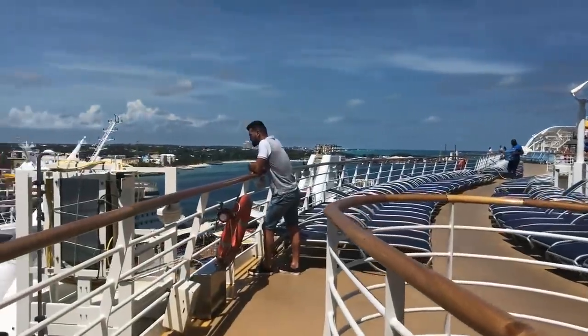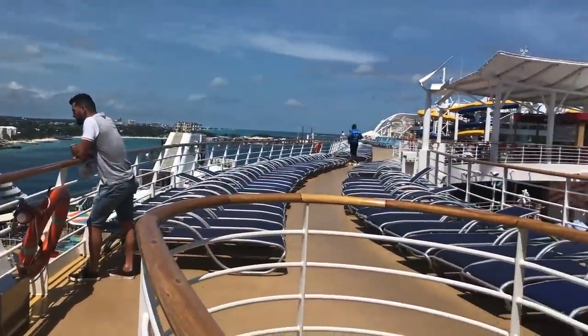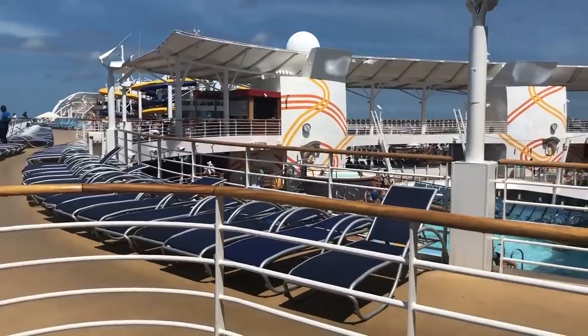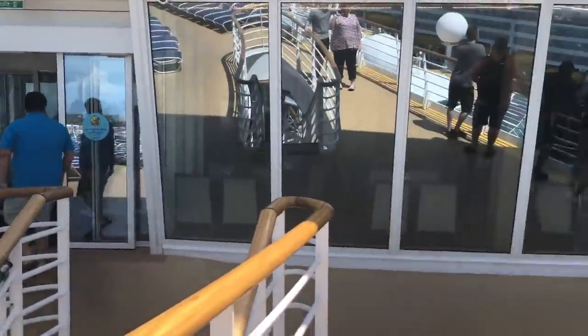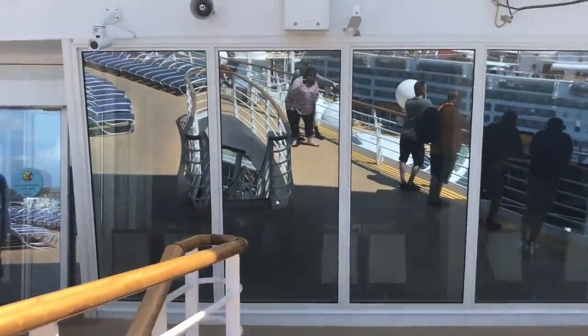Look at the gorgeousness of this area. Also, we can see Atlantis very well. It's on that side of the boat, though. This place is gorgeous, y'all. Joe, wave in the reflection.